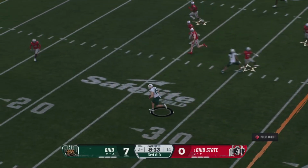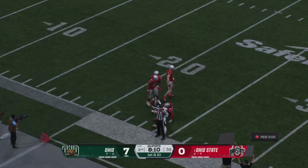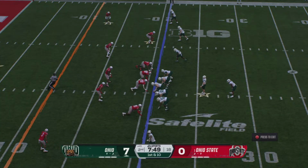Caught over the middle. It's Williams. Breaks into the open. Out of bounds right at the 20-yard line. Edge of the red zone, and they have their eyes on a score.